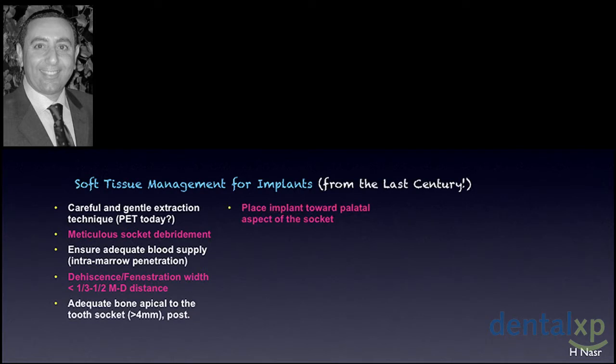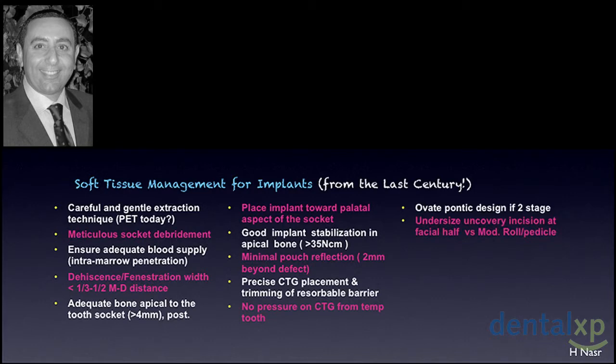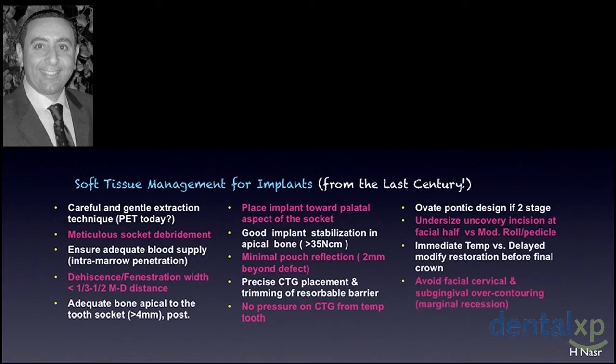Adequate bone apical to the implant. Back then the philosophy was 4 millimeters. Now we have different concepts, placing the implants more towards the palatal. Good implant stability, minimal pouch reflection if you're going to put a graft, so you don't deprive the thin buccal plate of its blood supply. Precise placement of the soft tissue graft and trimming of the barrier, so you don't have a messy looking surgery. No pressure on the graft from the temp. Ovate pontic designs and undersizing the uncovering incision at the facial half, and most importantly, when we build the restoration, avoid the facial, cervical, and subgingival over-contouring, so we avoid marginal recession, and then communicating with the lab. So when we take a look at this, and we look back 20-some odd years later, has much changed?